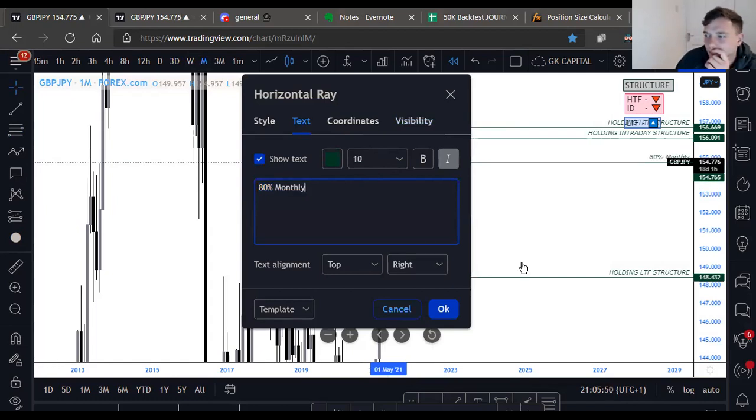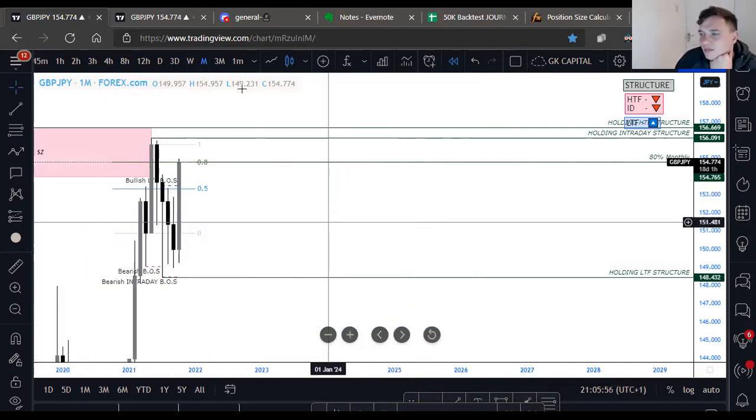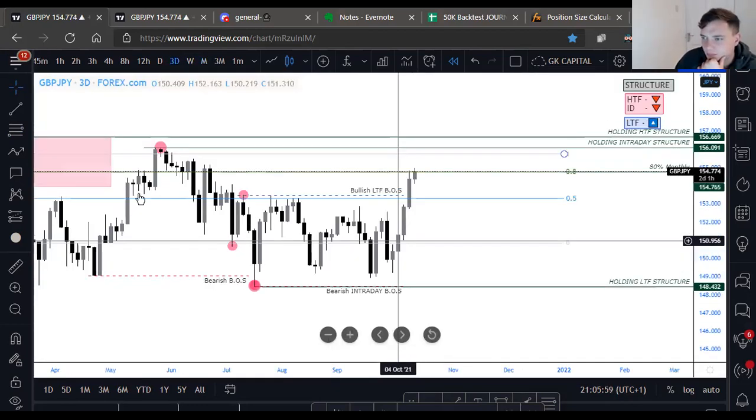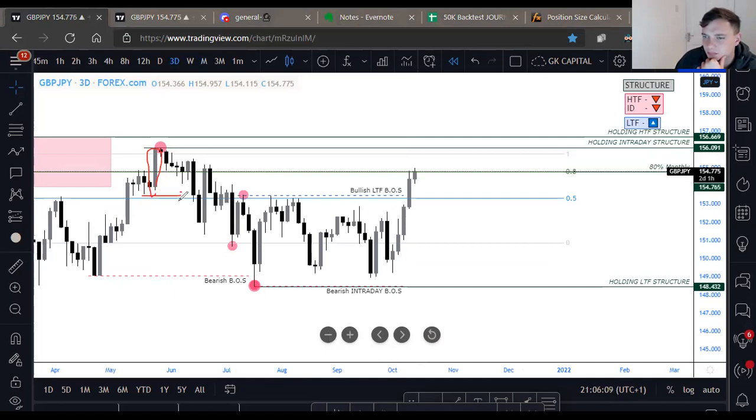Monthly. So we're in that at the same time, I believe, when we go down to the 3-day. So to me, the way I'm looking at this, this is that last push down, okay, and we can see this is that break of order flow here, and this was the cause of it, right? So we can see that this was the mitigation of that. So really, this has been mitigated.